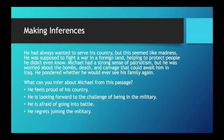He is afraid of going into battle. Okay, those words that are being used sound like someone who is not looking forward to going to battle. He's actually scared. He pondered whether he would ever see his family again. If you are having that thought, then more than likely you are afraid, you are scared. So far, C is our best answer.